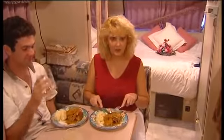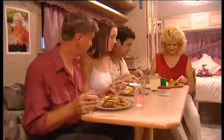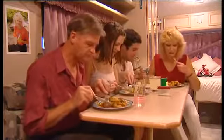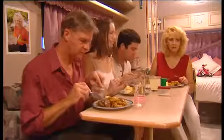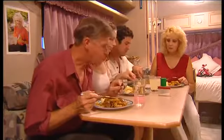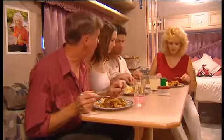According to the recipe, it's best served with mashed potato. Well, if it tastes as good as it smells, I think it's going to be all right. Well, that's good. It's not bad at all.